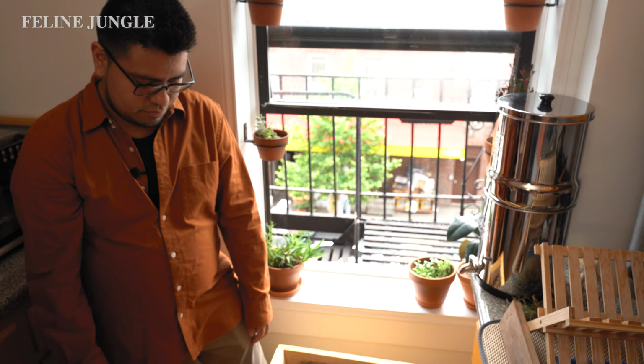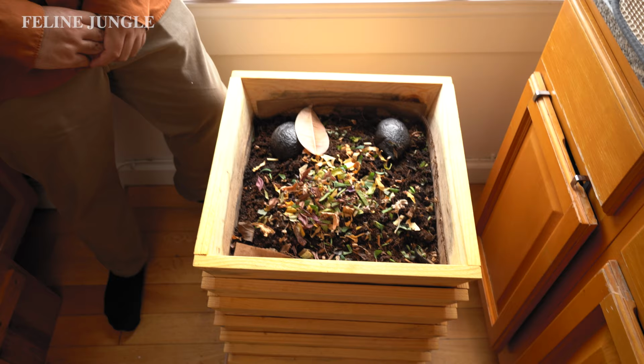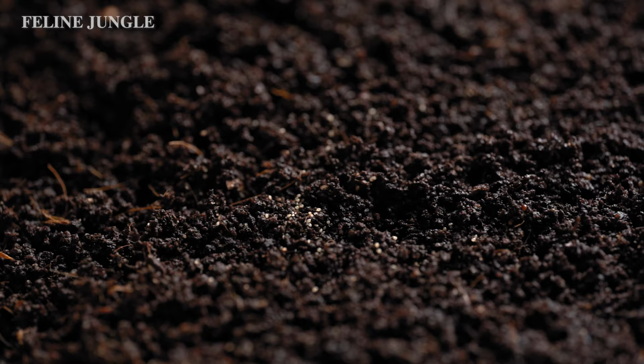This is a worm compost, so you can't put in any citrus or onion. There are live worms in here, if you want to see them. First you put in bedding, like cocoa husk or even just shredded paper. Then you add worms and slowly put in food as they eat it. The more food you put in, the more poop they produce, and that poop is really fertile. Those are the worm castings.